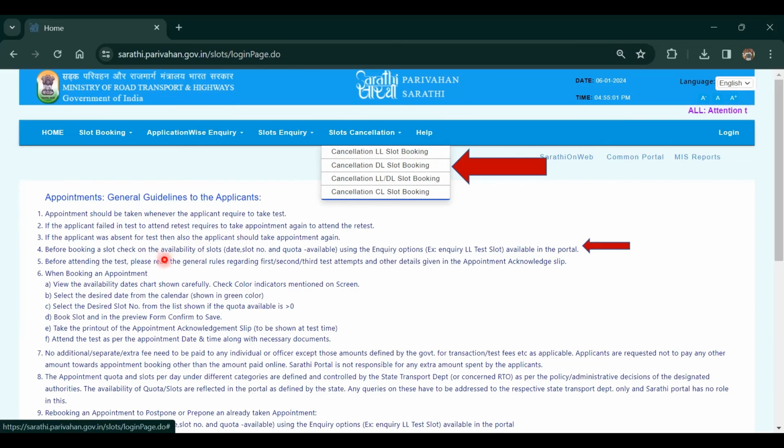It says that before booking, do check your inquiry options like I showed you. Then it also shows that when booking an appointment, check whether you're available on that date, choose the desired slot, book the slot, take a printout, and reach according to that slot. There are no extra fees there. Agents and such are not entertained. You can do all of this yourself online.